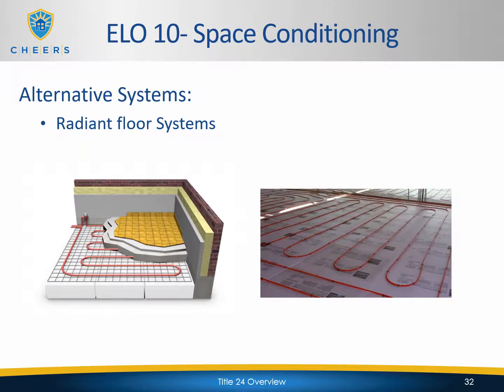Now, radiant floor systems, they can be hydronic or electrical. Obviously, if it's electrical, it has to be specified in the performance compliance options. It can just be taken automatically if it's electrical. The piping has to meet mandatory insulation measures, which we talked about in the past during the insulation section. So the slab has to be insulated if it's in the slab. If it's in the floor, it has to be insulated and layered properly as well.